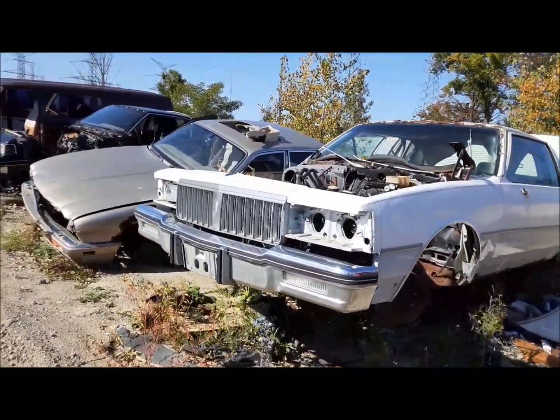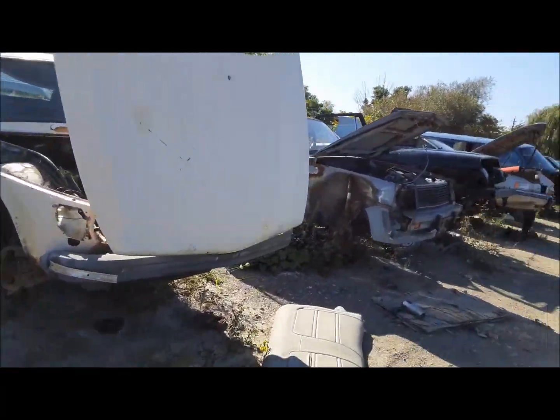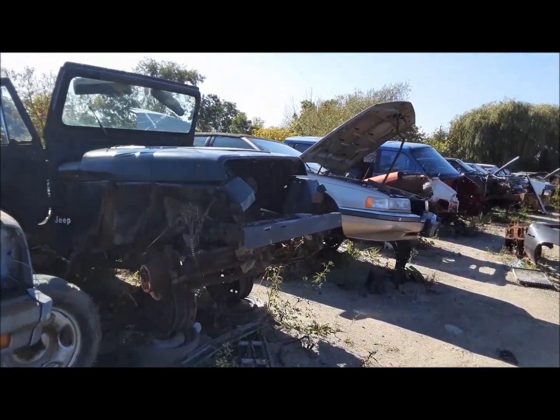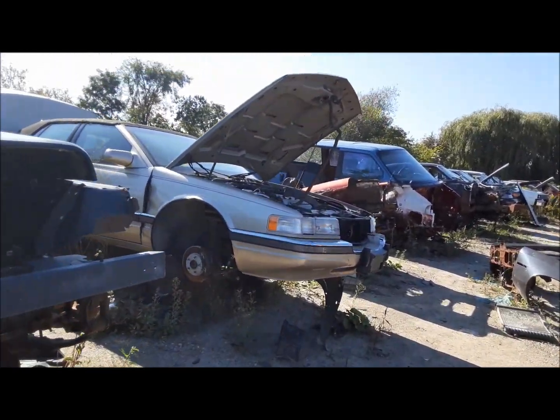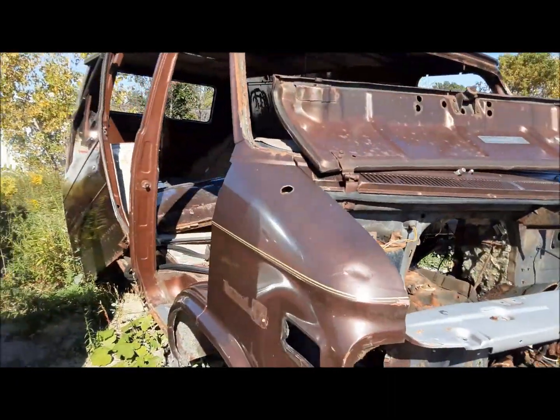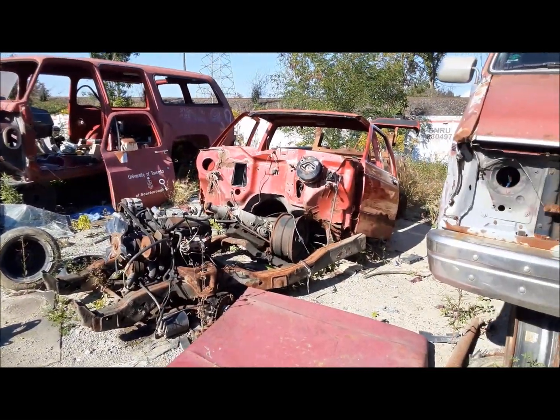Some pretty cool stuff back here. Look at Jag. Cutlass. That's a Saab. More Chevettes. A Jeep. A Jeep. Caddy. Dodge van, a Chevy van. Not much left of that.